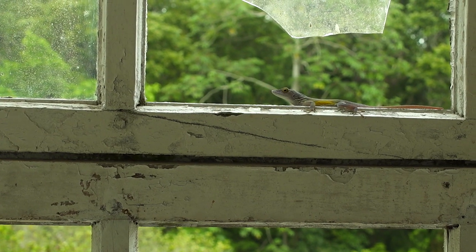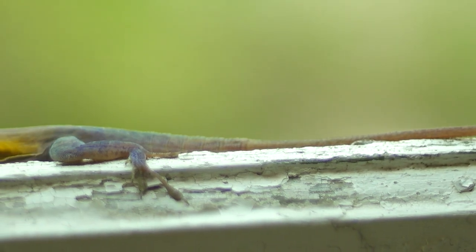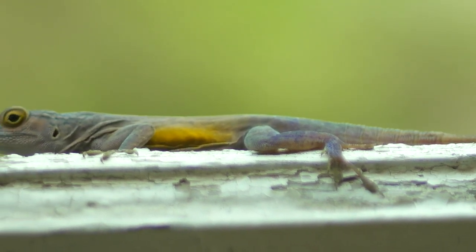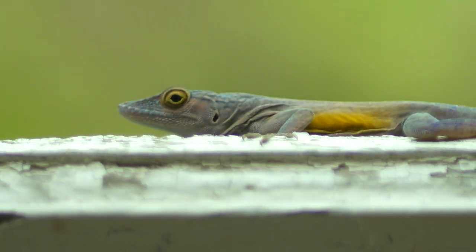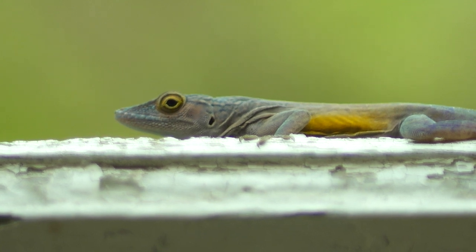We have one of Jamaica's prettiest lizards here, if people can think of a lizard as pretty. I do. And that's the Graham's anole. The scientific name is Anolis grahami, and it's endemic to Jamaica. It's not found anywhere else, but it has different colours across the island. So here it's turquoise and orange and green and blue.